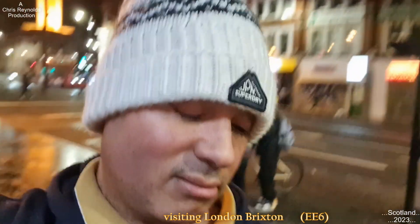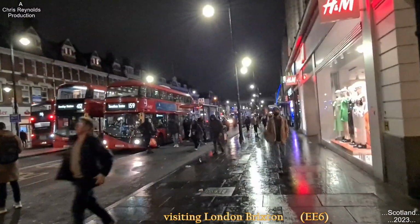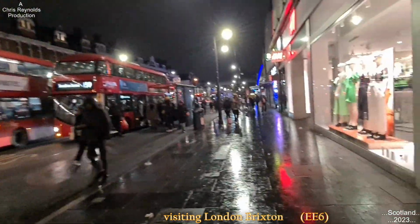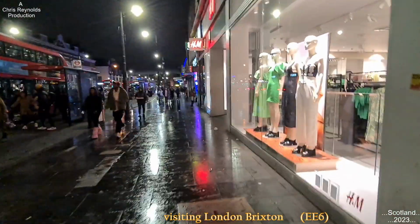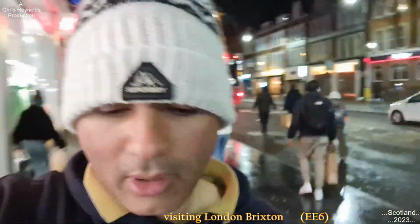I mean, Dundee's got places that are open at night, but nowhere near to this extent. It's nothing like as busy as this. Dundee isn't even as busy as this during the peak time on a Saturday afternoon. And this is just the inner areas of London. It's not even in the centre of London. Absolutely mobbed. So I want to go into one of the other places like that. I'm going to walk along Electric Avenue again and get the footage of the other side.